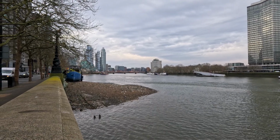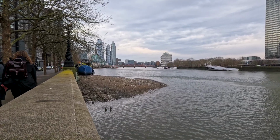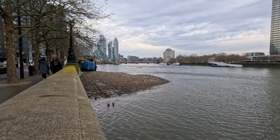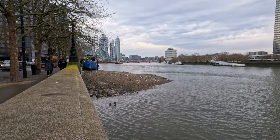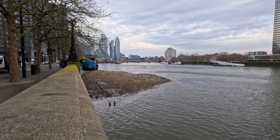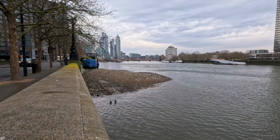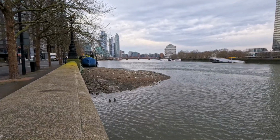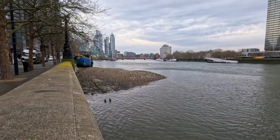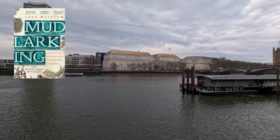Tide's out at the moment, not as far as it goes, but you can see a little bit of the foreshore here, some gulls and a lot of stones and things. Not a lot of people realise that the Thames through London is actually tidal, so you get high tides, low tides twice a day, and an enormous amount of stuff gets picked up by what they call mudlarkers, people who actually have to have a permit to go down on the foreshore and pick things out. Old clay pipes, bits of crockery, stuff going right back to the Romans and beyond. And I'm reading a fascinating book about it at the moment, and I'll perhaps link that in the video.